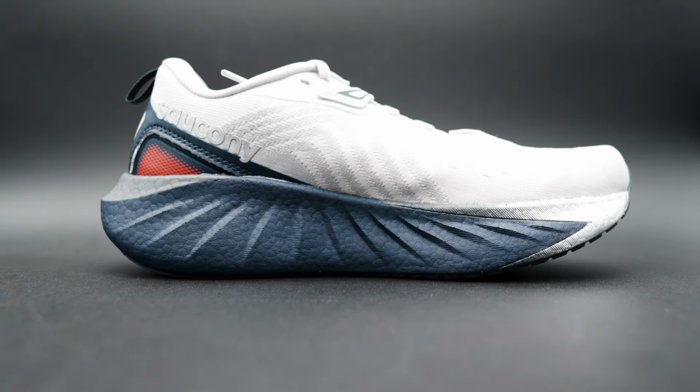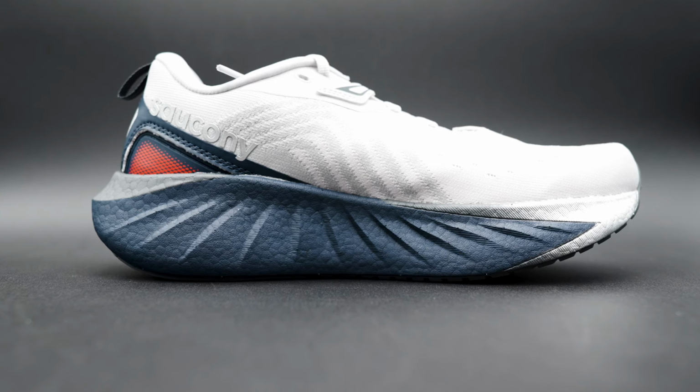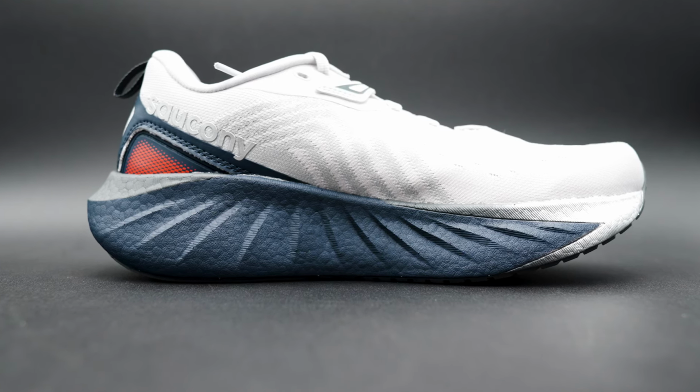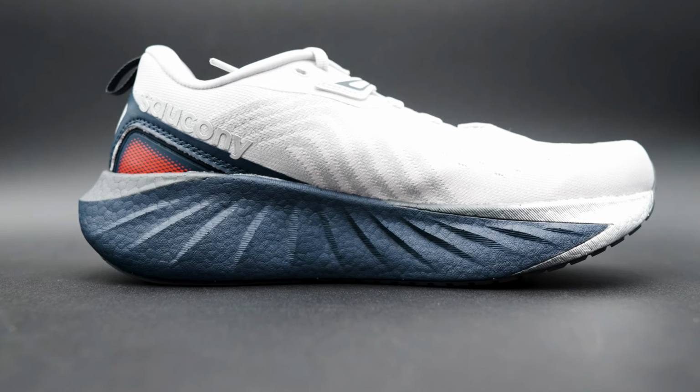Yes, it is very responsive and it is quite dynamic for a Triumph, but where I think it falls short is in that cushion category. It doesn't really have that very plush or cushioned ride. I think it borders the line between a cushioned shoe and a more firm shoe. It's hard to tell. Sometimes I'm like, well, this is a very firm shoe, or it's a very cushioned shoe. I'm not so sure where it lands just yet.